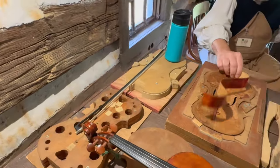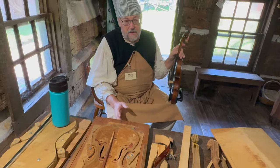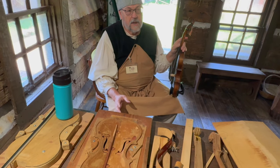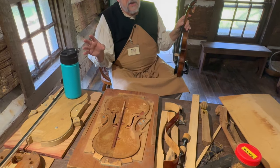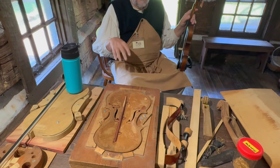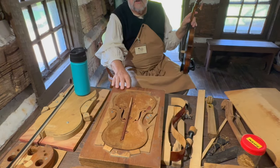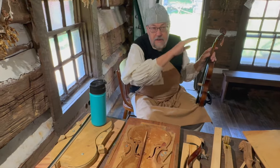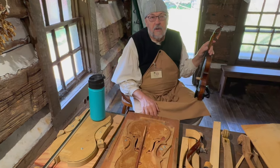In reality, today, I'm not going to talk about the big commercial operations like China or whatever, because they're going to use as much automation as they can. But they still end up finishing them by hand. But if you go to a shop in the United States that makes fiddles, and they're expensive, they're going to be basically doing it just like this. This would have been appropriate 200 years ago, and it's still the way it's done because it works.